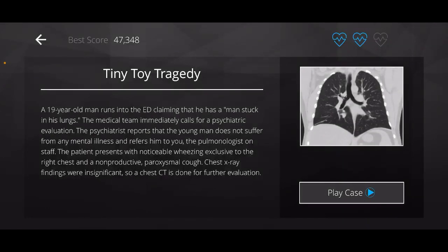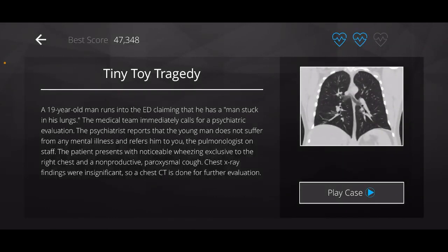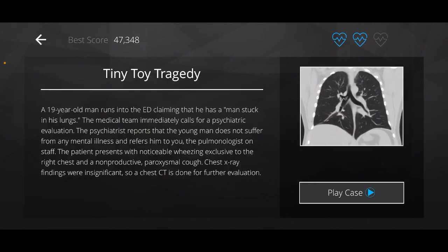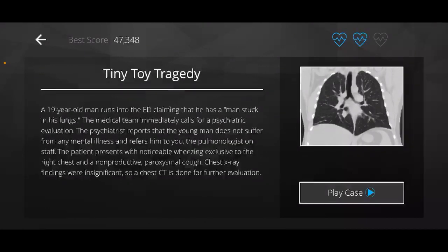Alrighty, so this is probably one of my favorite cases in this simulator. A 19-year-old man runs into the ED, claiming that he has a man stuck in his lungs. Medical team calls for a psych evaluation. Psychiatric reports that they have no reason to believe that he has a psychiatric problem. They run a CT scan, and you can easily see... Well, what do you know? Mr. 19-year-old adolescent dude has a man stuck in his lungs.